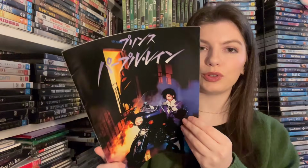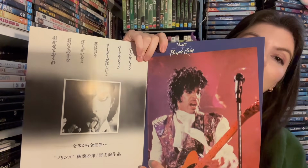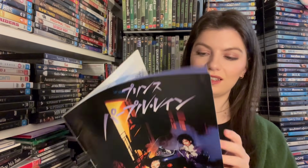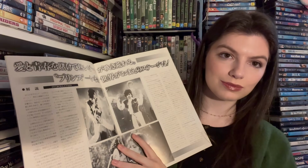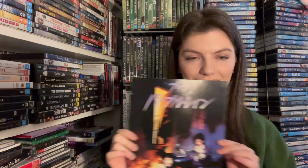I think the last thing that I'll show that I've recently added to my collection is this Japanese Purple Rain film program, which is awesome. I obviously am a massive fan of Prince. I've said it a million times, but when I knew about this, I was fixated on getting it, and then I did, and this is just awesome. Like all of my favorite things in one. But knowing that more Japanese film programs exist means that I want to get more. So I love this. It's in really good condition, and yeah, this is a win.